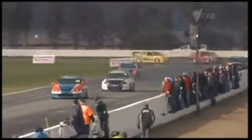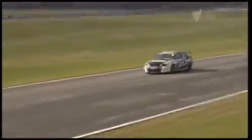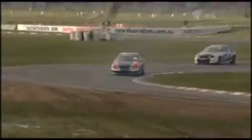Whoa, Vagotis got all sideways on the exit of turn 12. That's how difficult it is. See, I was saying, wet off the racing line, you make one mistake and you'll pay for it. Here is McNiven trying to close down Chris Smurden. Quite a few South Aussies in the field here this weekend.